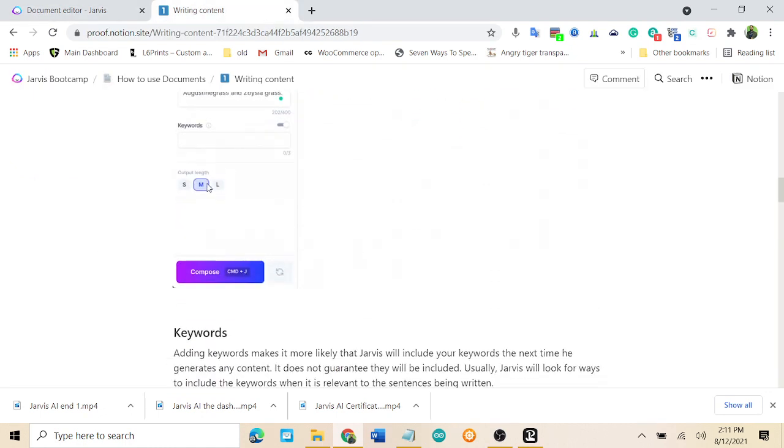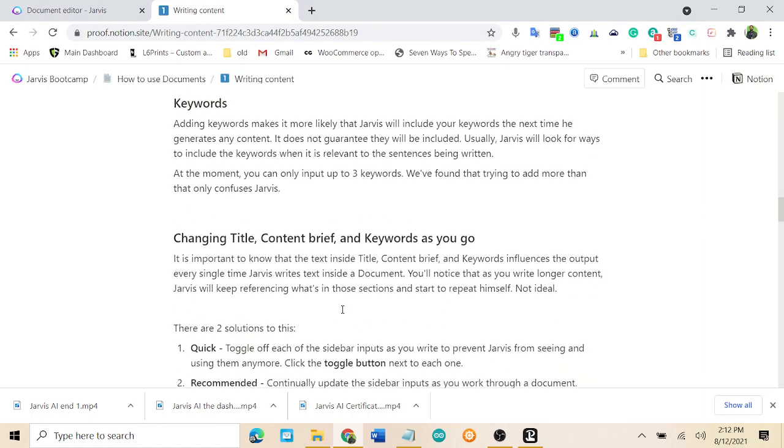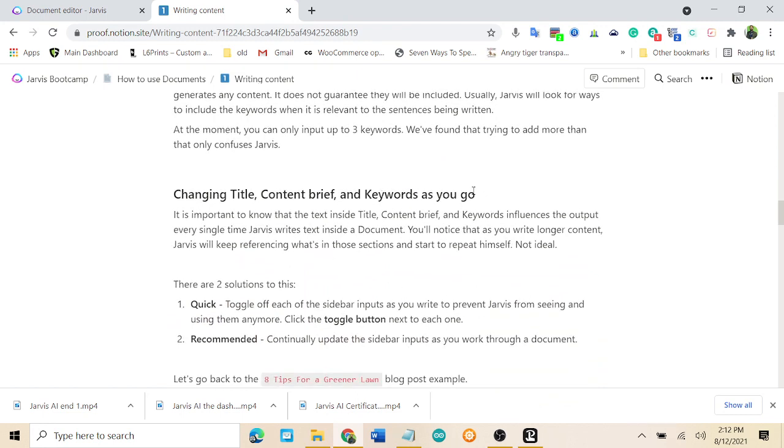Let's go over here. They've got it on medium output. Keywords: adding keywords makes it more likely that Jarvis will include the keywords next time it generates any content. It is not guaranteed they will be included. Usually Jarvis will look for ways to include the keywords when it's relevant to the sentence being written. At the moment, you can input up to 3 keywords. We found that trying to add more than that only confuses Jarvis. Change the title, content brief, and keywords as you go.